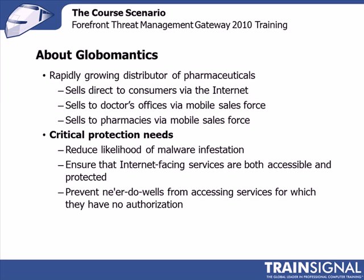So what is GlobalMantic? It's a rapidly growing distributor of pharmaceuticals. They sell direct to consumers via the internet and a doctor's prescription, of course. And they also sell to doctor's offices via a mobile sales force, hence why they need some remote access capabilities into their environment. They also sell to pharmacies via mobile sales force. So, you can see that there's a lot of mobility going on.